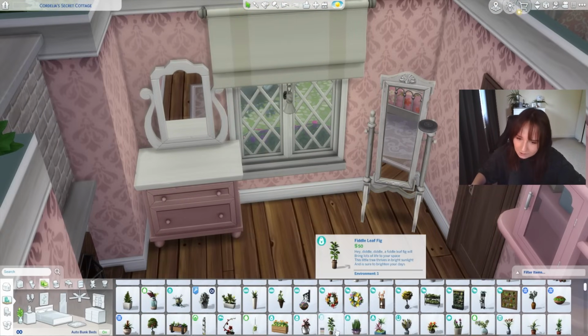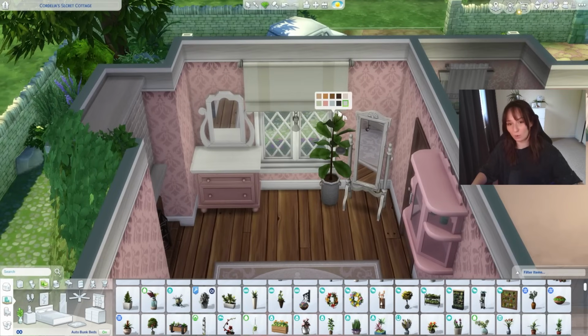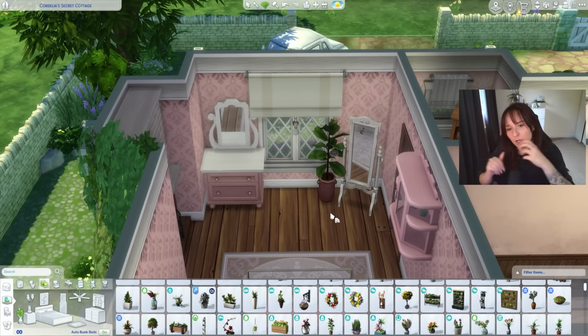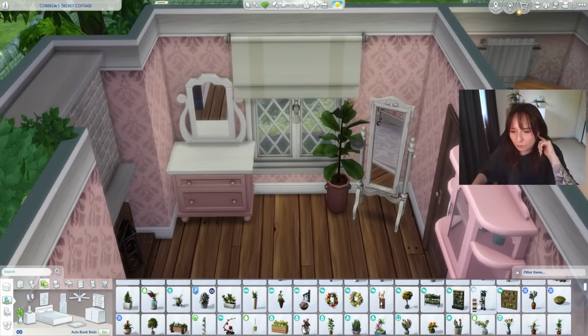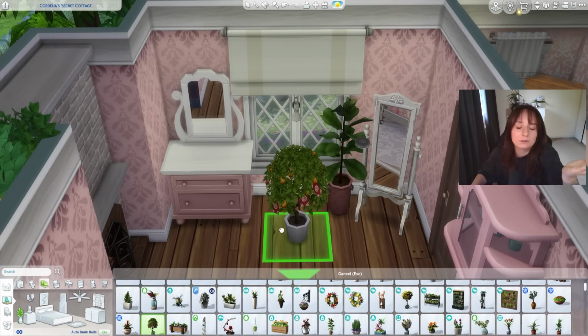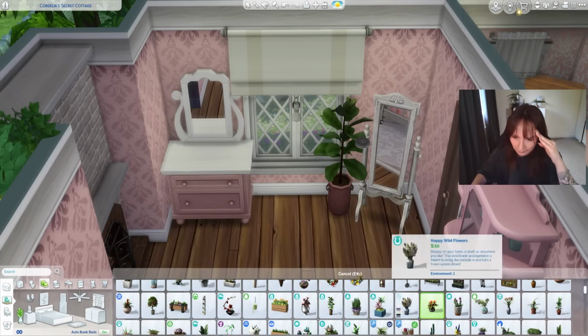I have used this plant a lot in this build, and I'm going to use it again in this room, because I just like it. It just gives me more Irish English kind of plant vibes, because we don't really have things like this. That's very Mediterranean, I feel. You would not have an orange tree. That would never last. A lot of these plants just wouldn't work in an Irish home.